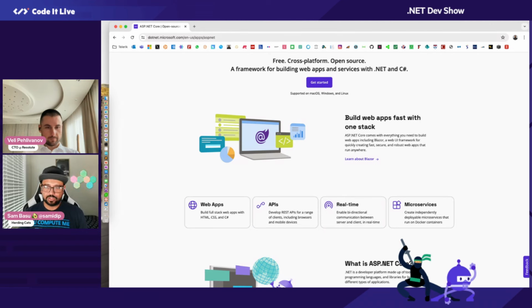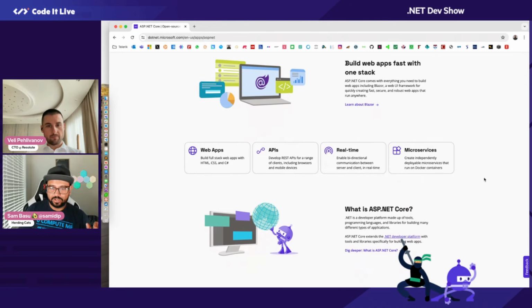Yes, this architecture was a little different. And we see microservices. We see different types of runtimes and different ways to split up your applications. So what are your thoughts on modern ASP.NET today?